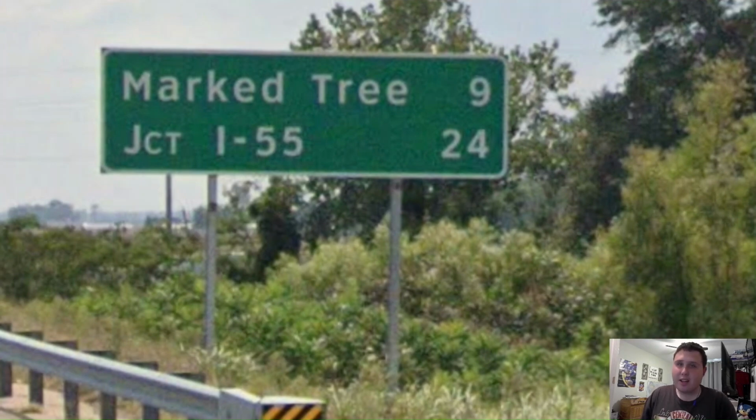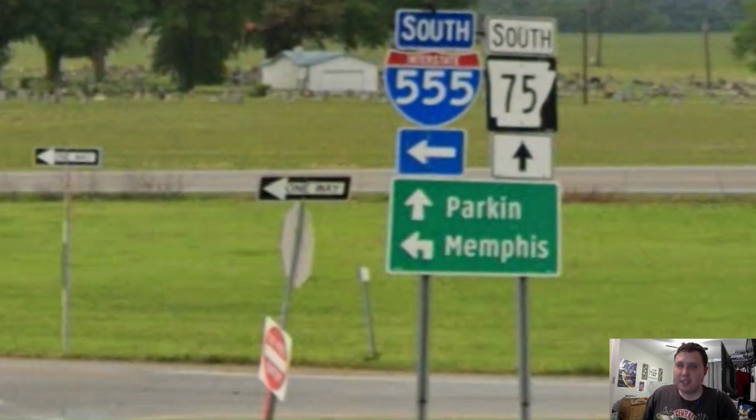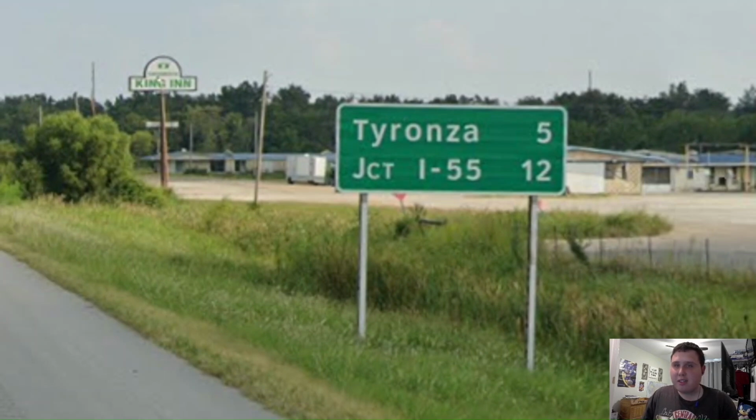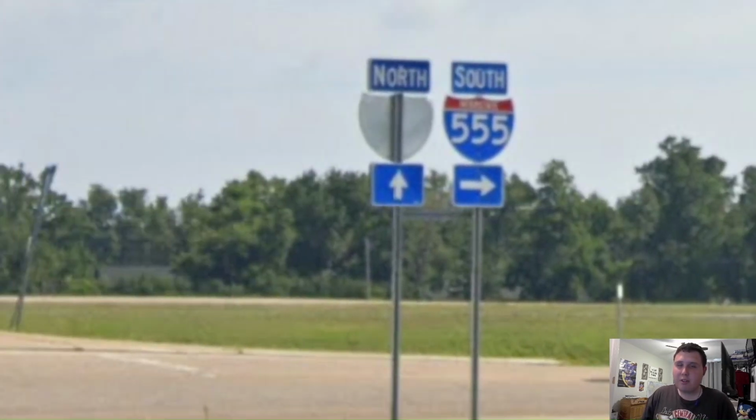And even on the mileage signs, we don't get a mention of Memphis. Instead, we get Junction Interstate 55 at 24 miles away. No, it should be Memphis. Finally, Memphis returns here at the Arkansas 75 junction here in Marked Tree. And then our next mileage sign, we still get Interstate 55 on the bottom line. No, that should be Memphis. Here at one of these random interchanges, we're now getting a ghost shield for Interstate 555 North. Uh-oh. I hope it's not coming to haunt me about complaining about West Memphis and Marked Tree and stuff.